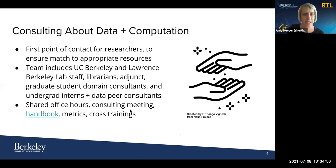And so our team is made up of research IT staff like myself. We also work really closely with the Lawrence Berkeley National Laboratory staff. They help us run our HPC cluster, and they are also on our consulting team. We have librarians on our team. We have an adjunct professor who's in statistics, which is really nice, and we buy out a small portion of his time. We have our graduate student domain consultants, which I'll be speaking about more. And we too have been working with undergrads a bit more lately.